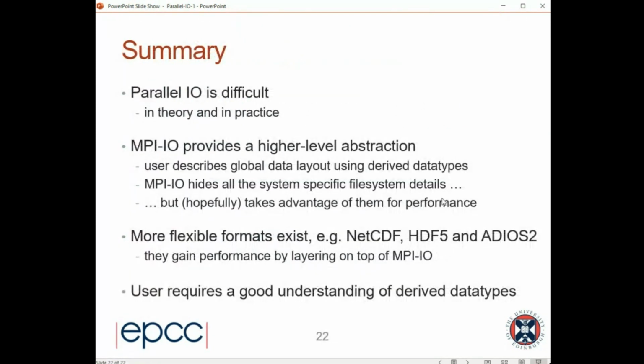So summary, parallel I/O is difficult in theory and in practice. MPI-IO provides a high level of abstraction, and the crucial step of describing the layout of the data is done using derived data types. And MPI-IO hides all the system-specific details, but hopefully takes advantage of them for performance. We'll discuss the crucial issues later on. They're much more flexible and modern formats, NetCDF, HDF5 and NetCDF2, and I'll talk about these at a general level in a later lecture. They gain performance by layering on top of MPI-IO. If you want to use MPI-IO, you need to have a good understanding of derived data types, which is maybe something you might not have covered, but that's what they build upon.